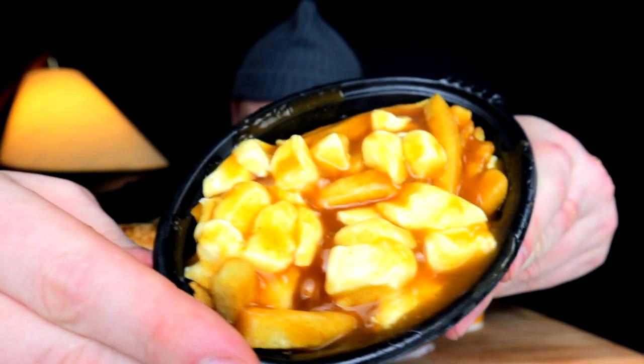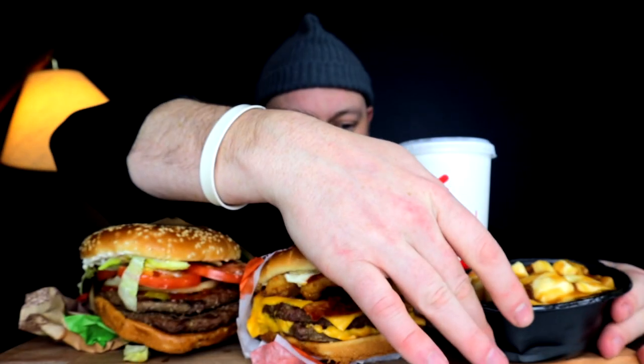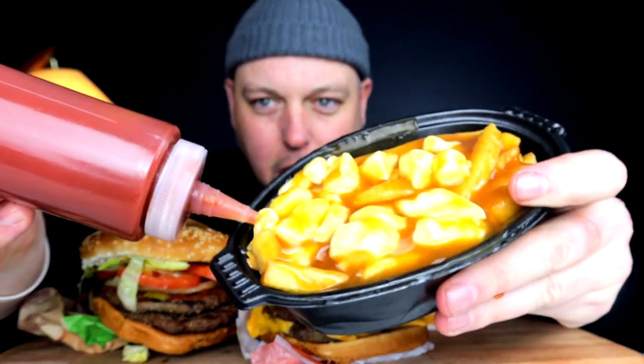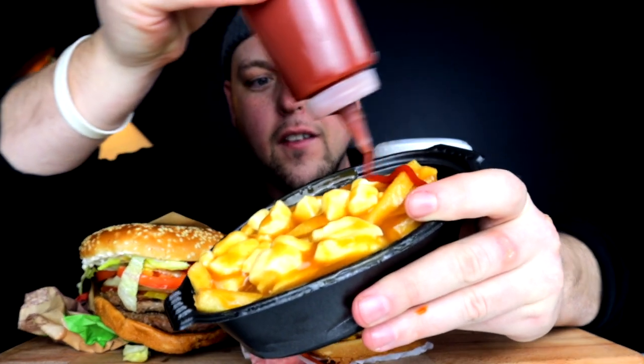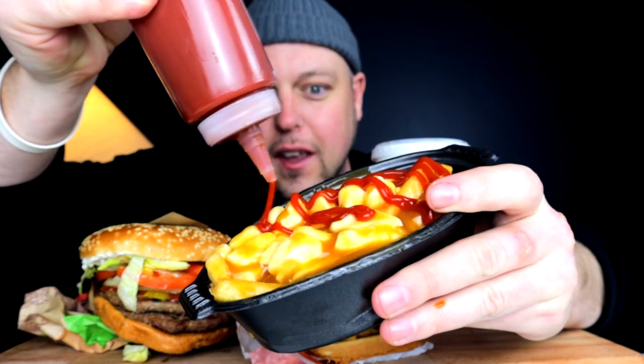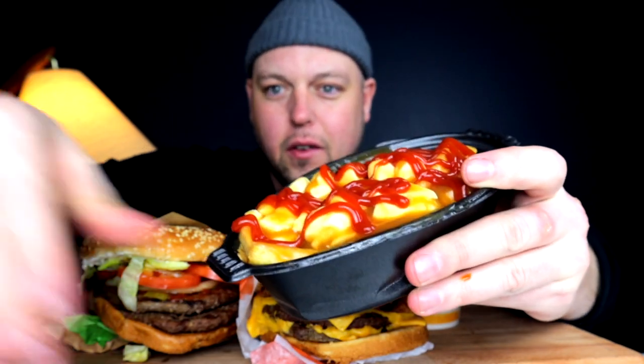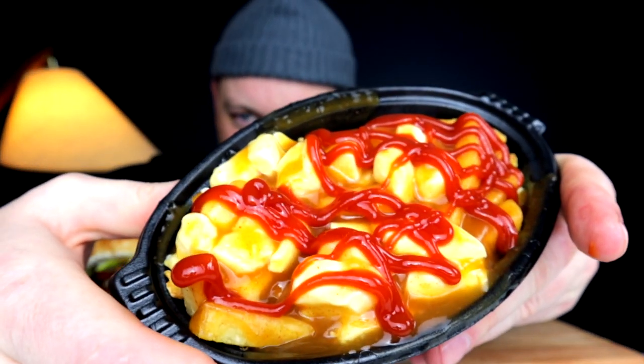It looks amazing. Of course, I got a beautiful poutine over here. Get up close and personal with that. Cheese curds and gravy and a full sugar cherry Coke. So gonna go ahead and bless this poutine with a beautiful ketchup graffiti squirt. That's first and foremost on the list.